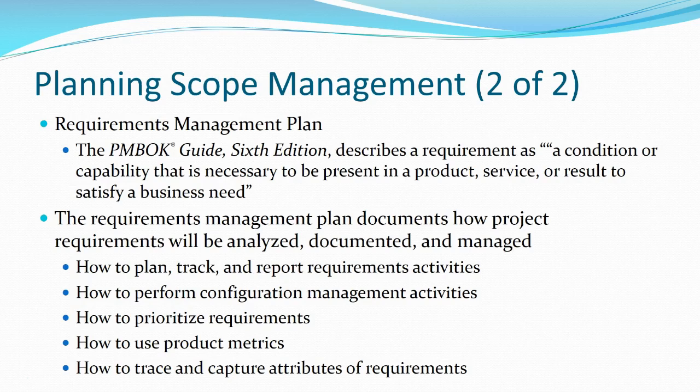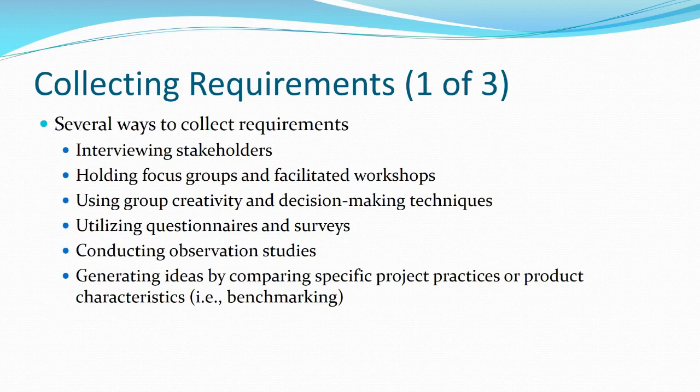So in terms of the requirements management plan, it tracks the following things. It tells us how we track how the project is actually rolling out, how we are tracking the changes to the configurations that happen in each step of the project, how we make sure which requirements are more important than others, because we can run out of funds due to unforeseen circumstances. So if we've got to start cutting, what do we keep? How do we produce metrics? In other words, what do we use to measure, and how do we track whether or not we're actually hitting what we said we would hit?